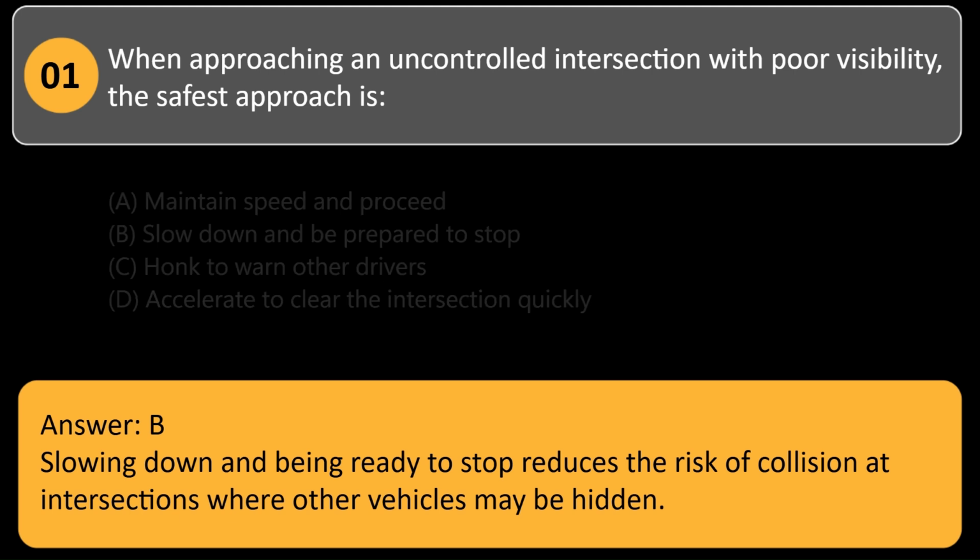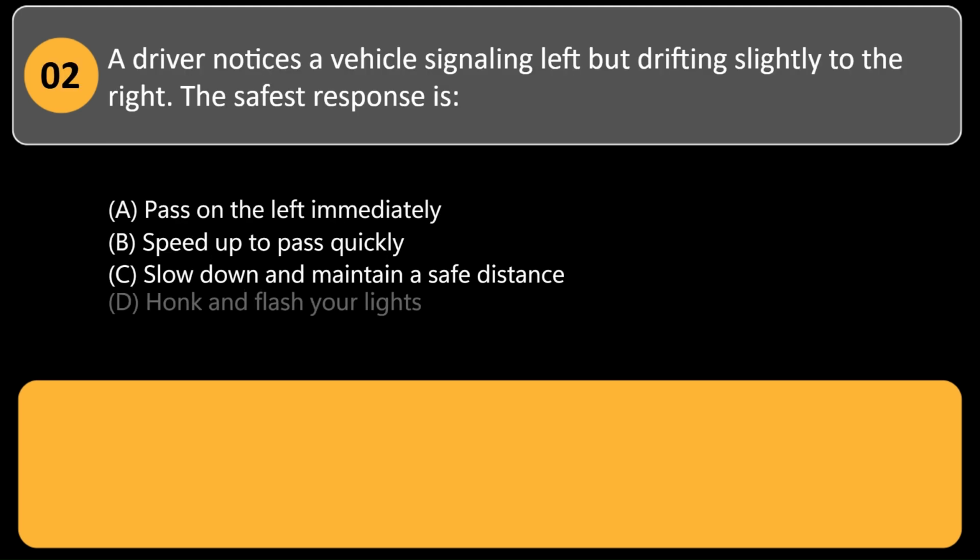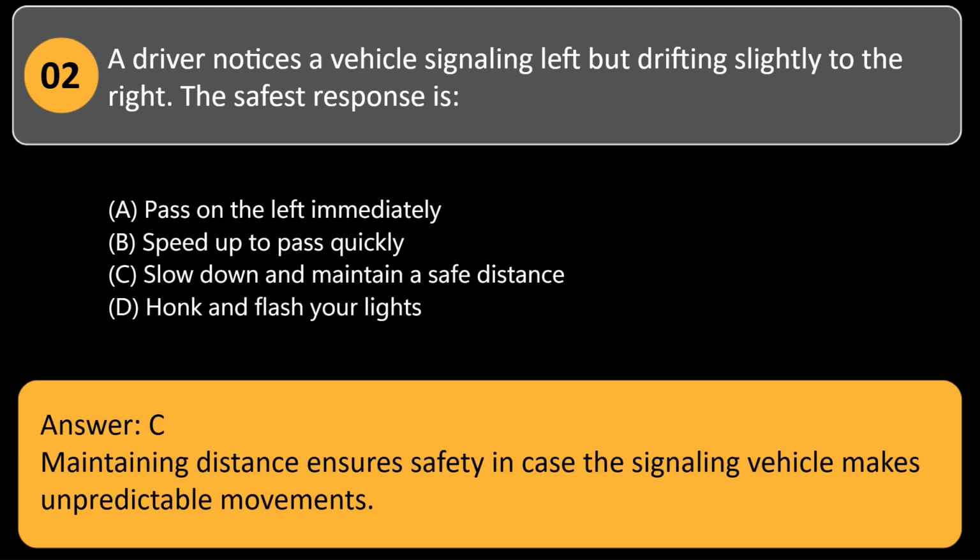A driver notices a vehicle signaling left but drifting slightly to the right. The safest response is: A. Pass on the left immediately. B. Speed up to pass quickly. C. Slow down and maintain a safe distance. D. Honk and flash your lights. Answer, C. Maintaining distance ensures safety in case the signaling vehicle makes unpredictable movements.